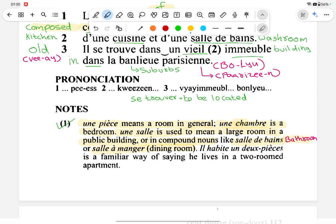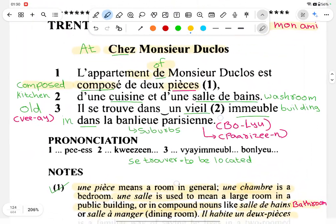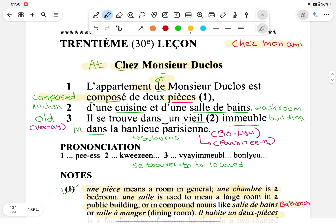A sentence is given, elle habite en 2 pièces. Habiter is to live. Elle habite, she lives in a 2-roomed apartment. 2 pièces, 2-roomed. Coming back to line number 1, the apartment of Mr. Duclos is composed of 2 rooms, d'une cuisine, kitchen, et d'une salle de bain, of a kitchen and of a washroom or a bathroom. The word de is shortened to d apostrophe because it begins with a vowel, and de above we saw means of.